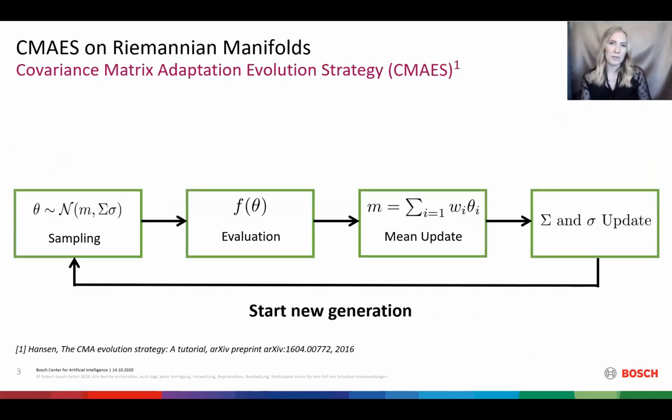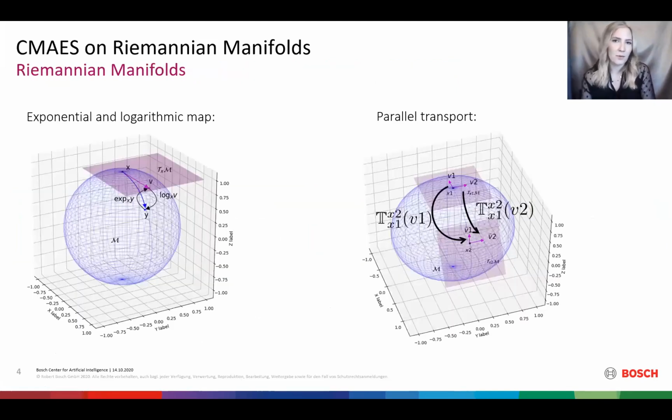The original CMA-ES works by sampling parameter choices theta from the domain by a Gaussian distribution, scaled by a so-called step size, which denotes the amount of exploration. These samples are then evaluated by the objective function and sorted by their objective values. The mean is updated towards the best performing ones, and the covariance matrix and the step size are updated as well.